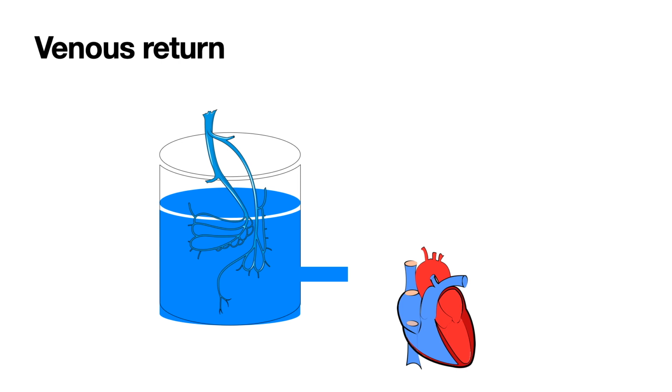Venous return is dependent on the pressure gradient from the veins to the right atrium. So how is this pressure gradient generated? Well, a certain amount of blood can fill the veins without exerting any pressure on their walls. Once a certain threshold is passed, any further increase in venous volume will exert a pressure on the walls of the veins, counteracted by their elastic recoil. This generates the pressure in the veins. It may help you to think about inflating a tyre to conceptualize this.